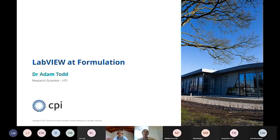A little bit less technical in terms of showing off LabVIEW capability from me, because I only really started using LabVIEW about a year ago. It's more about what we are, what we do, and some of the ways in which we started to integrate LabVIEW into our particular business.